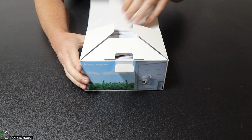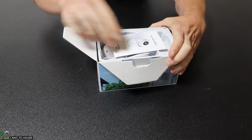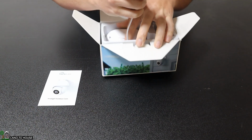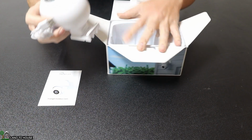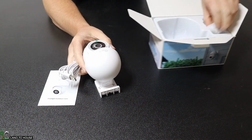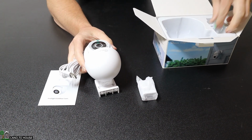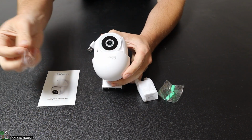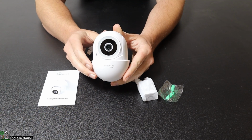So let's take a look at the contents of the package real quick. There is a user manual. You have the camera, which we'll go ahead and take a closer look at here. And then there is a power adapter, a little bit of mounting hardware. There is a protective film here across the front, and you can see the lens right there.